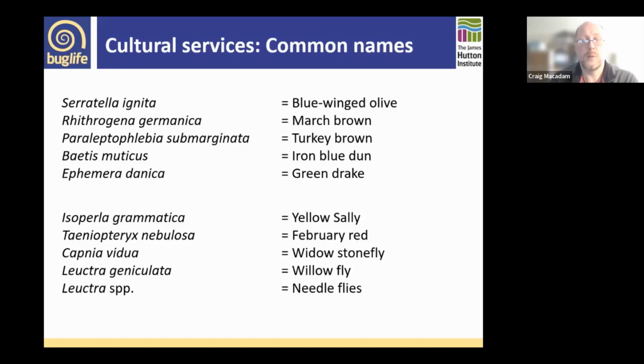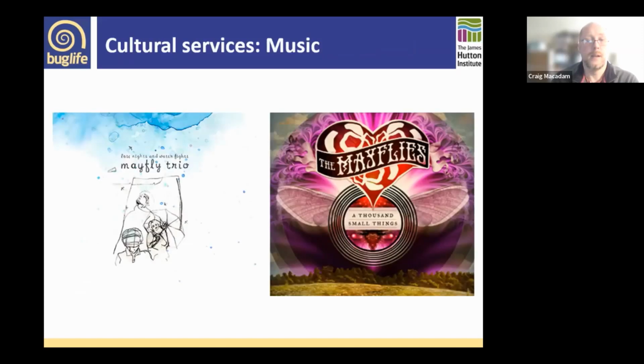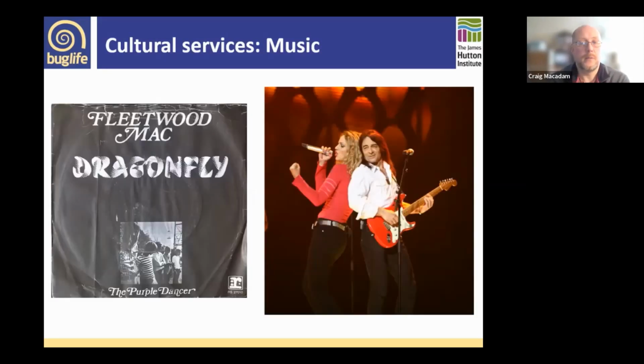So moving away from common names and literature into music, there are several musical outfits that are named after aquatic insects. There's a rock band in North Carolina called the Mayflies, and in France there is a Mayfly Symphony Orchestra. The mayfly Palingenia longicauda, which we will see later on, the Tisza mayfly, is mentioned in a Hungarian folk song as a symbol of man's love. Fleetwood Mac based a song on W.H. Davies' poem The Dragonfly, and less famously, the Croatian band Dragonfly featured in the preliminary stages of the Eurovision Song Contest in 2007. They didn't get very far.